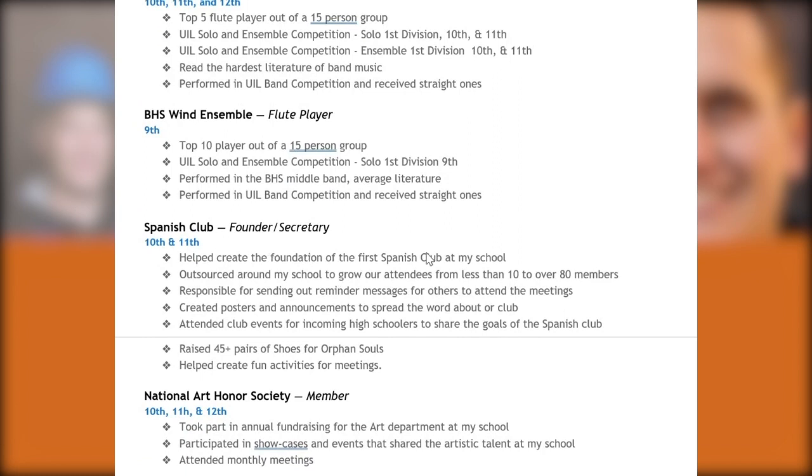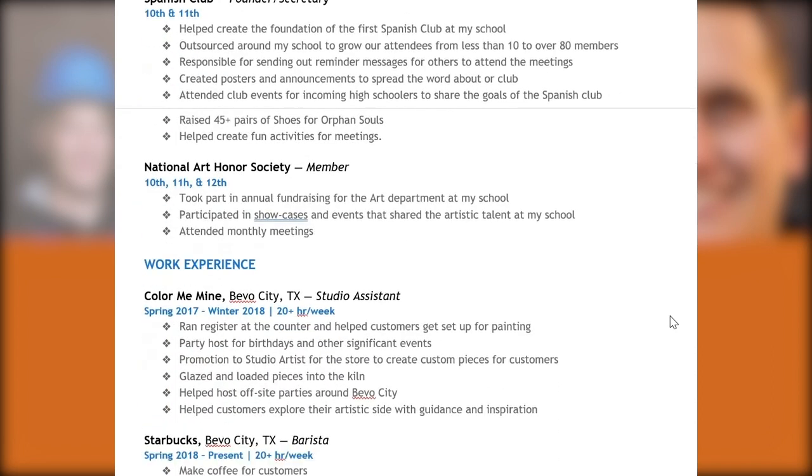It's also notable that they founded their school's Spanish club, and if we recall, the student is white, and so Spanish is not their first language, or presumably one that's spoken at home, and so that's a pretty neat thing to do as well. Also, having done it their sophomore year demonstrates that they have an interest in Spanish, and probably just wanted to get together with like-minded people.